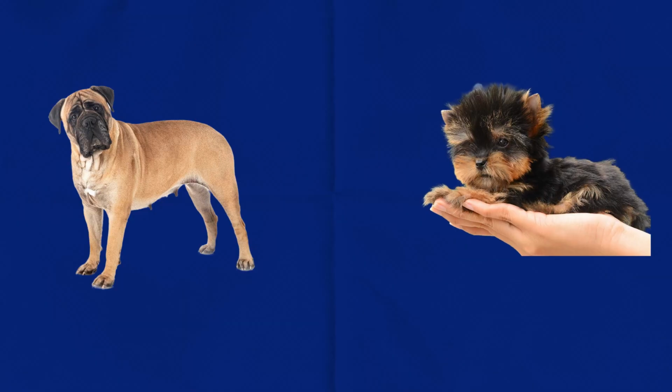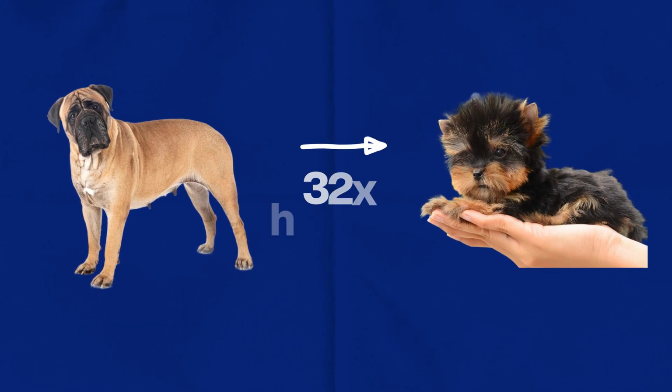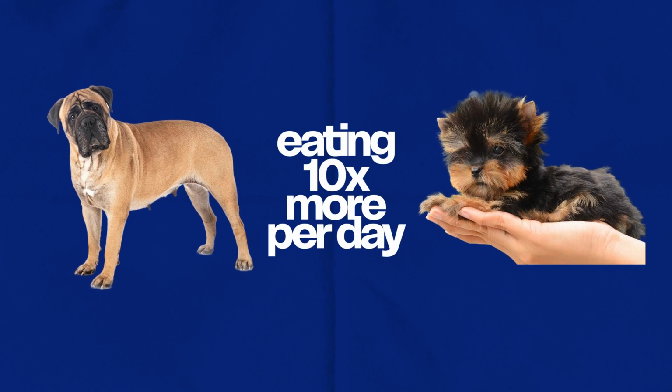Now there is a bit of economy of scale happening here. The larger 160-pound dog is 32 times heavier than a 5-pound dog, but cost-wise is only eating about 10 times more per day. So it's not a total linear increase, but nevertheless, the cost of food is around 10 times as much in the giant breed dog. Kibble, by the way, is going to be the cheapest option.